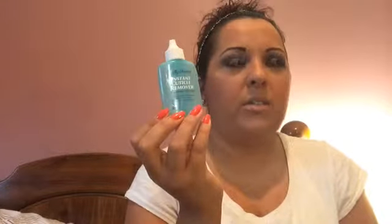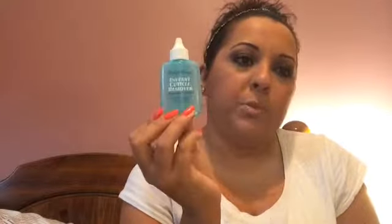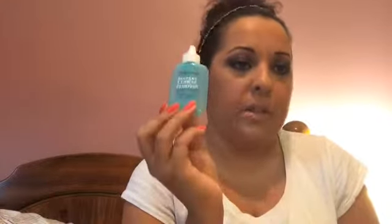So love it. I think it goes for about $7 to $8.99, so it ranges depending on where you get it, and of course the States will probably be cheaper because Canada is always more expensive for some reason. I have no idea why, but yeah, love it. Always repurchase it. You must try this, girls, if you have serious manicure issues.